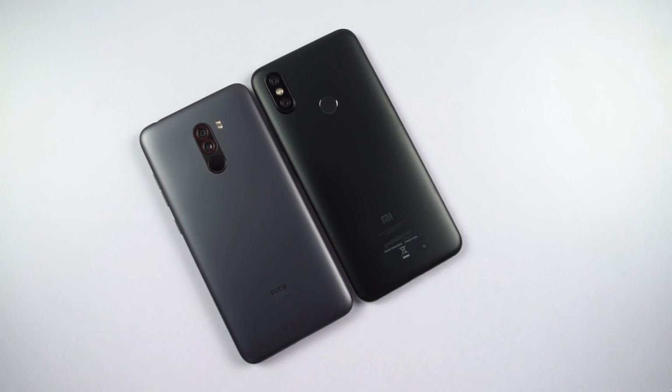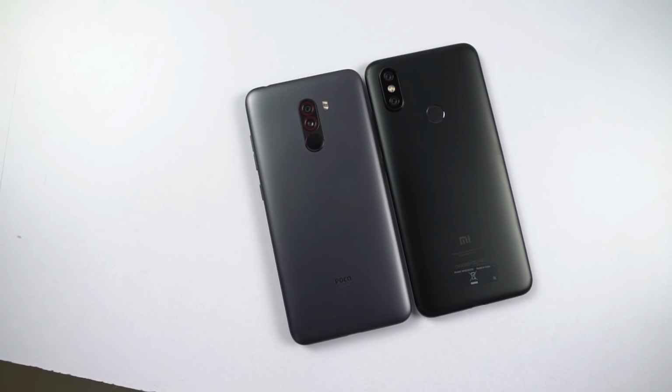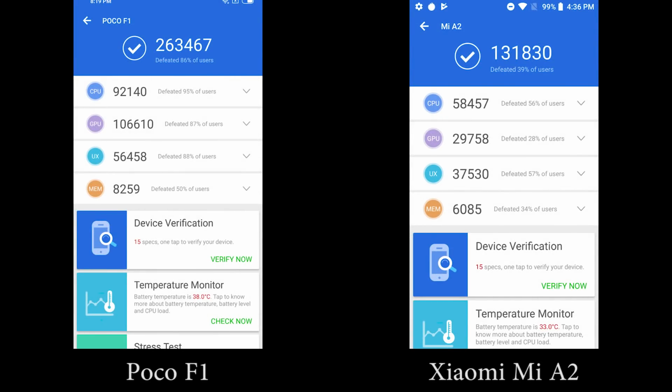Hi there guys, I'm Nikhil from GreedyTech and this is a speed test between Poco F1 and the Xiaomi's Mi A2. These are the Antutu and Geekbench scores.